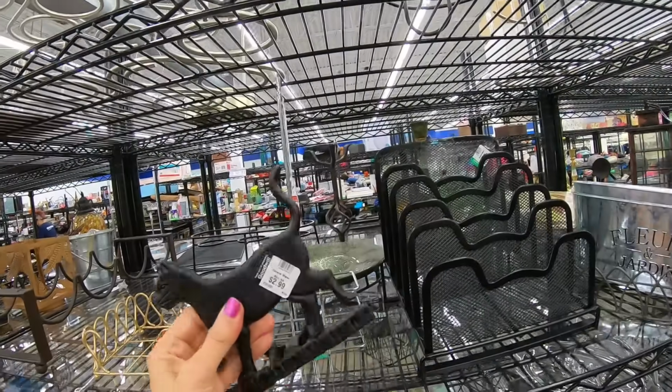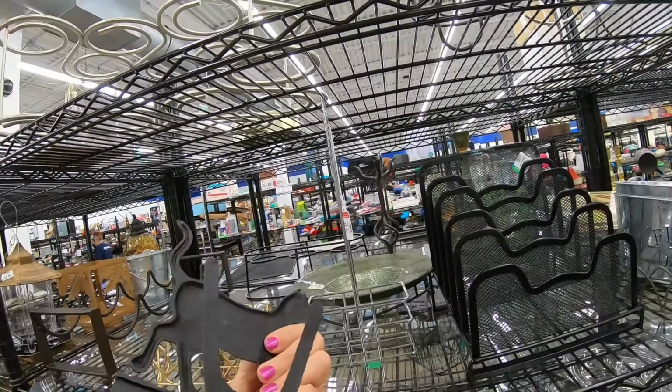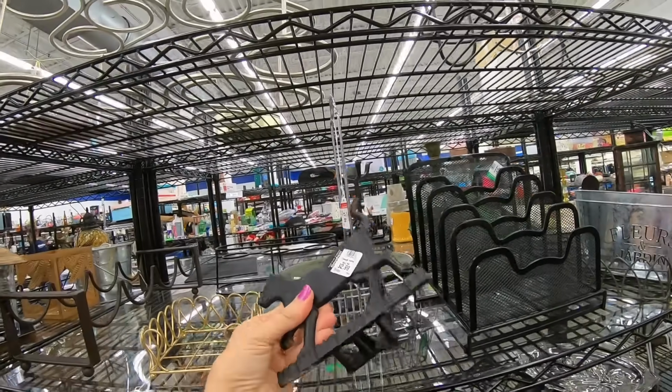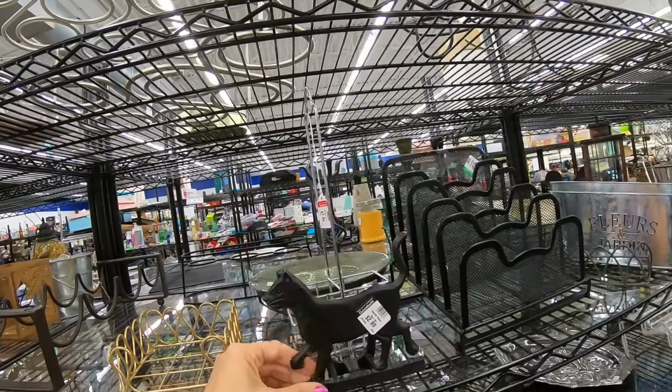What is this little guy? $2.99. I wonder what he holds. Maybe letters or bills. He's iron. It's kind of cute.